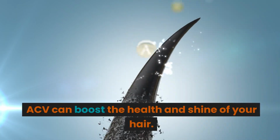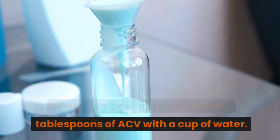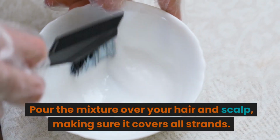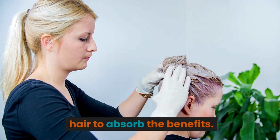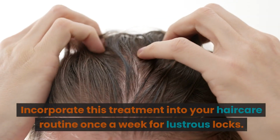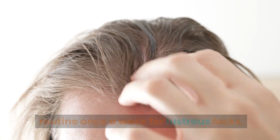Number 6. Hair shine and health. ACV can boost the health and shine of your hair. After shampooing, mix 1 to 2 tablespoons of ACV with a cup of water. Pour the mixture over your hair and scalp, making sure it covers all strands. Leave it on for a few minutes, allowing your hair to absorb the benefits. Rinse thoroughly with water. Incorporate this treatment into your hair care routine once a week for lustrous locks.